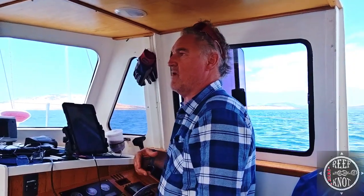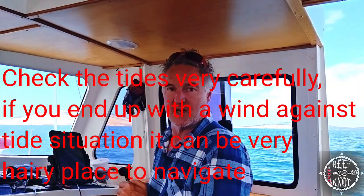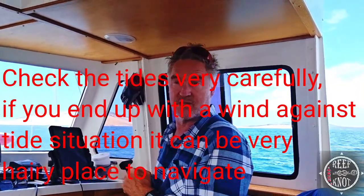So you've got to be really careful to make sure you time the tide correctly. Otherwise, if you had a low tide and you were trying to come up into it, it would take you much longer because it probably runs about 2 to 3 knots. So yeah, we've picked the tide really well, and we're about to make our final turn into Lady Baron.